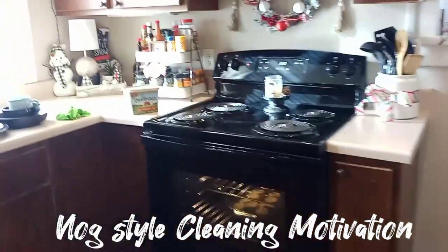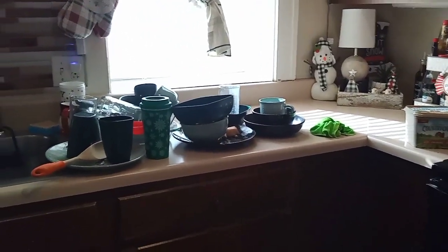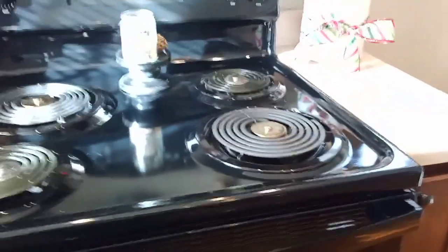You guys, this is what we are working with, the kitchen. A few dishes, that's how it is every day, all day. Right now I have the biscuits, they're almost done. I need to get the bacon out of the sink and put it in the pan. We're just gonna fry that today and then I'll be having some scrambled eggs. But yeah, the dishes need to be done.